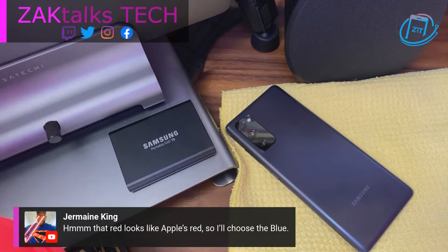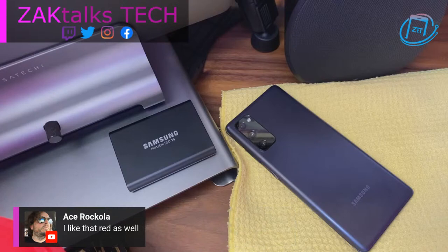Jermaine digs the blue. Not so much the red. Ace likes the red as well.